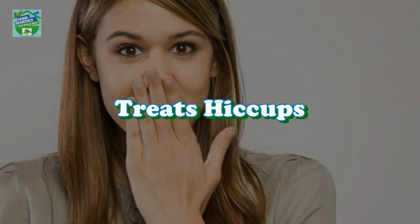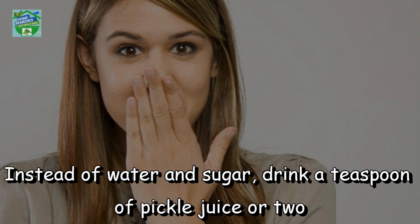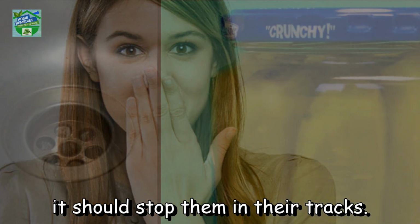Treats hiccups. Hiccups are really tough to treat, but pickle juice can help. Instead of water and sugar, drink a teaspoon of pickle juice or two. It should stop them in their tracks.